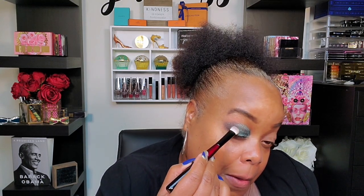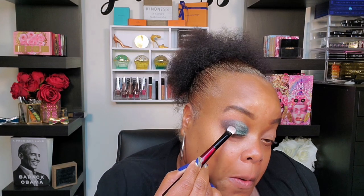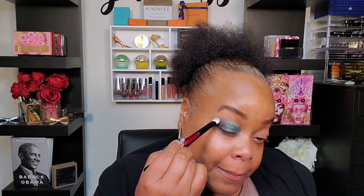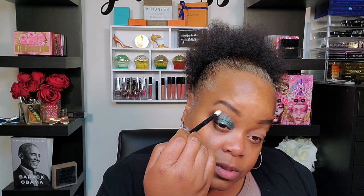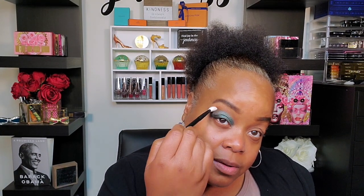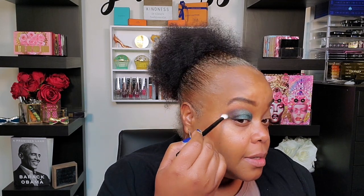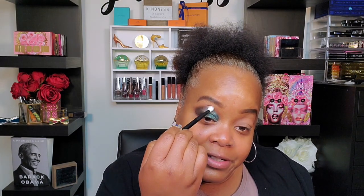Y'all, I'm just bringing it over, trying my best to control the fallout. So what I am going to do is take a clean rougher 01. Just gonna blend this right here. Oh my gosh, the shade is everything. Oh my lord, y'all. Y'all see that? I don't think you see it.